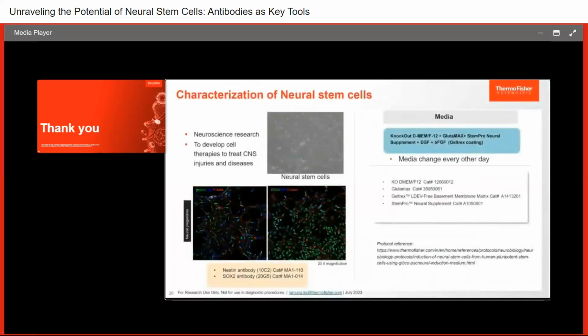Now, in the following two slides, we'll be discussing NSEs and differentiations from NSEs. NSEs are very important cell types for neuroscience research. They help in developing cell therapies to treat CNS injuries and diseases. The bright field image shown here is how NSEs look under the microscope.